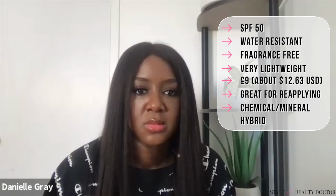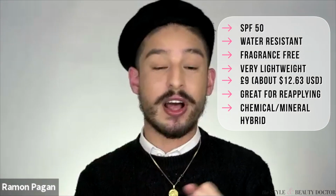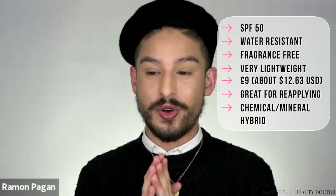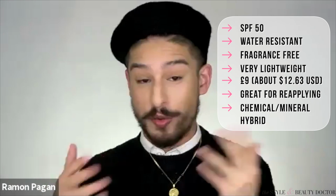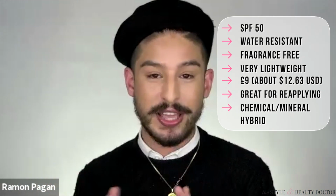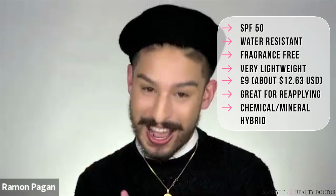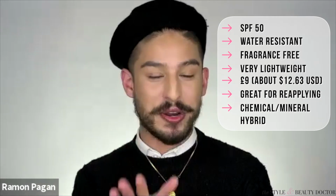But the way it works, the mechanism behind it is more similar to a mineral filter. It's a non soluble particle, so it's a solid particle that is suspended in the formulation. And while it does absorb and convert UV energy back into the form of heat, like every other filter does, it does also reflect a little bit of light in the same way a mineral filter does. Anytime you get reflection involved in a filter, that's when you get a white cast, though, and that's when that concern comes up. So I was interested in you trying these out and applying them.